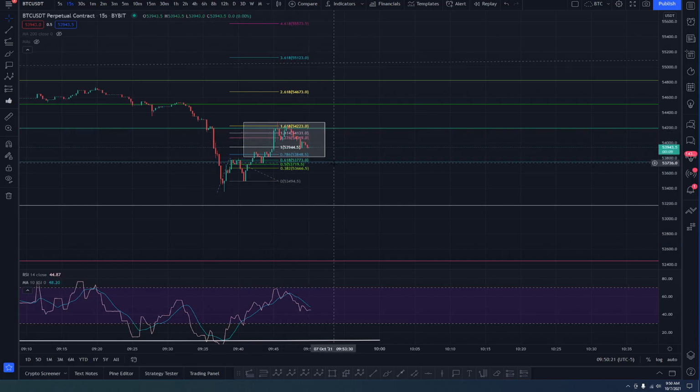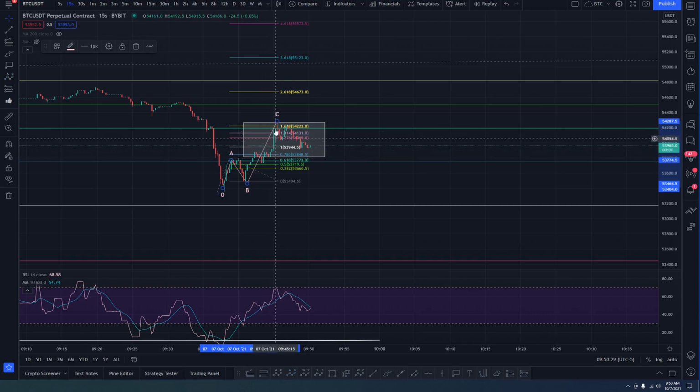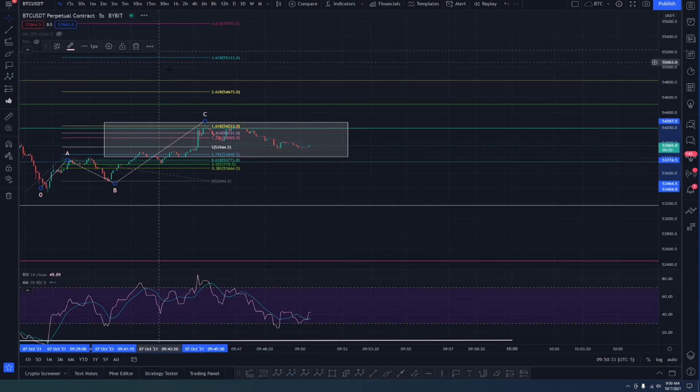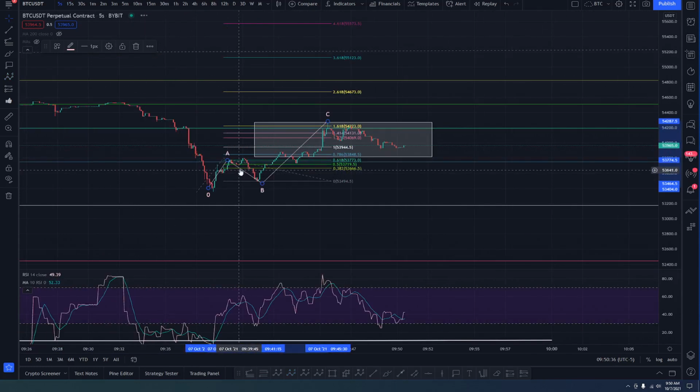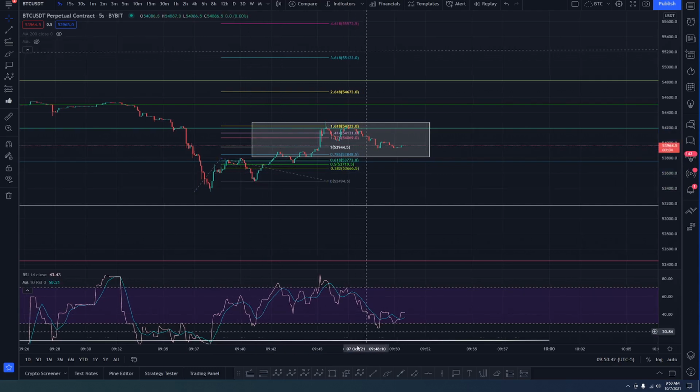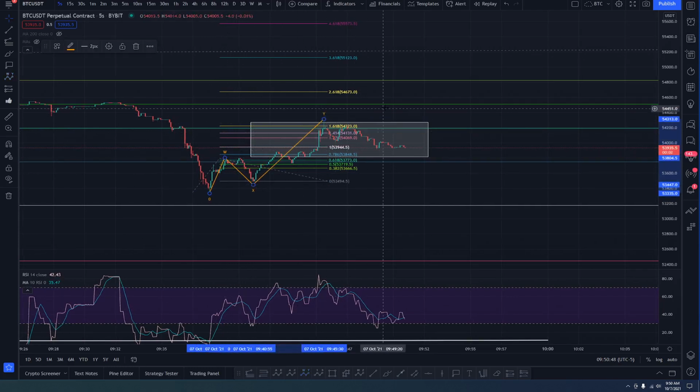This isn't confirmed yet, but it's looking a lot more like this was a simple ABC. My only problem with that, I didn't have a great 5-wave count, but I do see a wick there. I don't have a great 5-wave C wave. But this could be a WXY as well. 3 waves in A here, 3 in B, and then 3 in C.